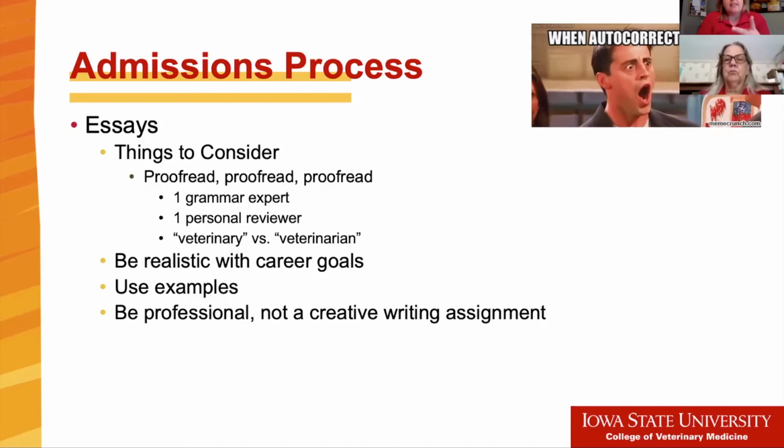So back up, use examples, use evidence, to back up what you're saying. If you're talking about how you really love dairy cattle medicine, and you want to do that, say it's because I spent X number of years working with a dairy veterinarian, and here's what I've learned from that. You do not have to recount your experiences, but if you reference them, the admissions committee can go back and see, oh yeah, they did this experience, this is what they did, and this is how long they were there. They can go back to your experiences as a reference for that.